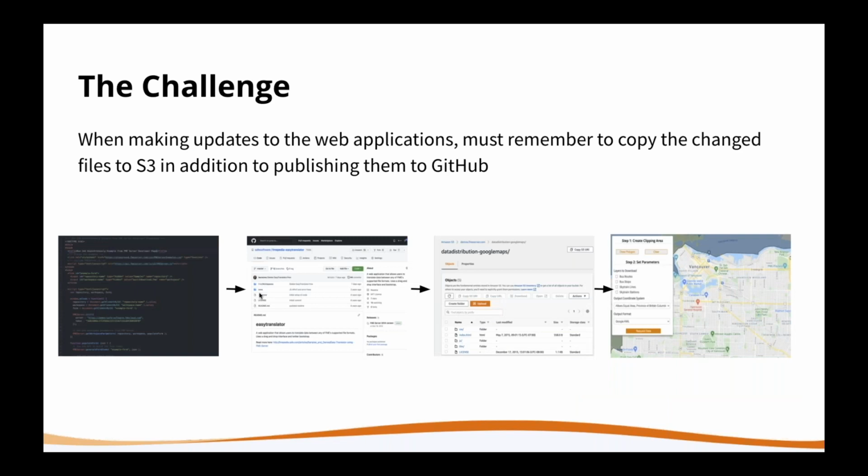So when we make updates to our web applications, typically the process will look like this. We'll do the edits to the code on our local systems. Then we'll push those changes up to GitHub. So that goes up to the public-facing GitHub repository where people can download the code themselves to use. In addition to that, when we've made those changes, we also need to remember to copy all of the HTML and JavaScript files over to S3 so that we can update the live demos on our web page. That step was always a little bit of a manual process.